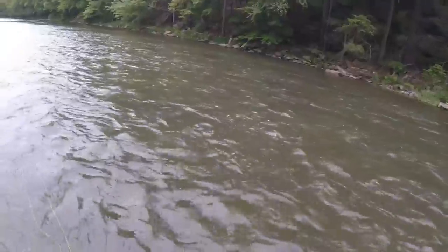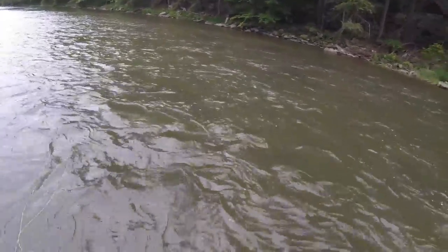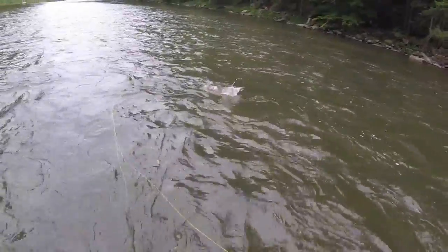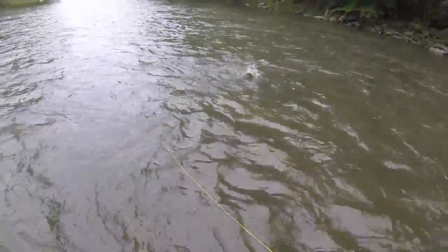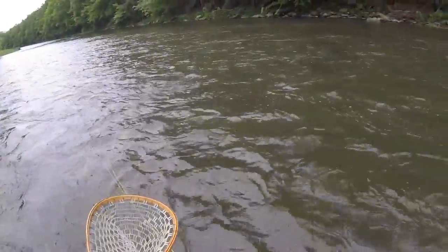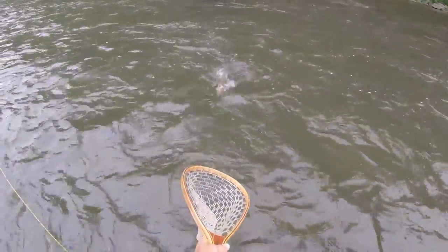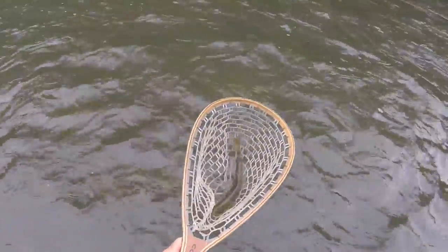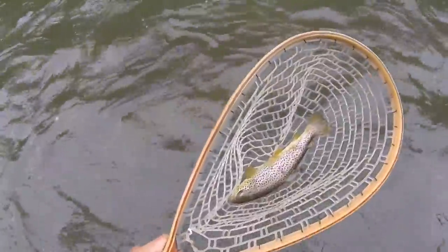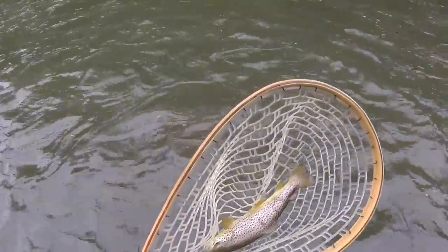This one took it and jumped out of the water for the fly. That's pretty good. Another brownie. Nice one. There you go, another good 11, 12 incher. And this one I got on the La Fontaine pupa emerger.